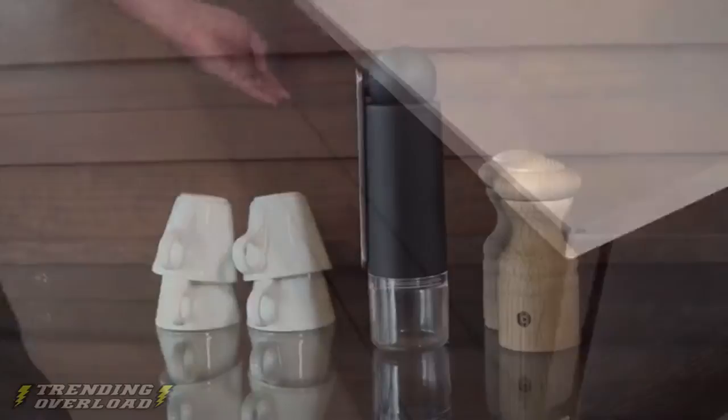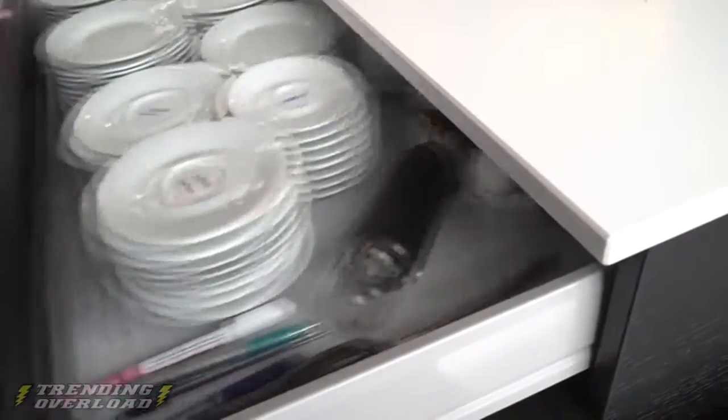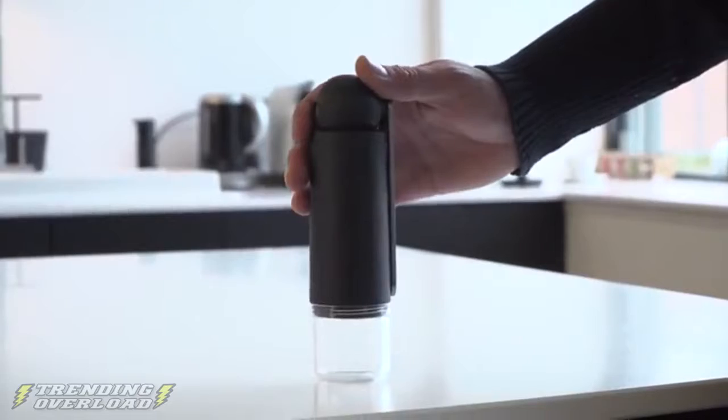It's made small, so it can be transported easily. It would be suited for if you're going trekking, or if you're going to your boat, or if you're going to the park to have a cup of coffee. It's made with lightweight materials and a durable design.